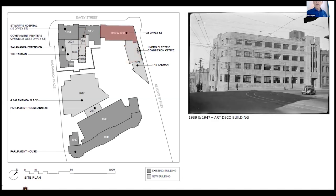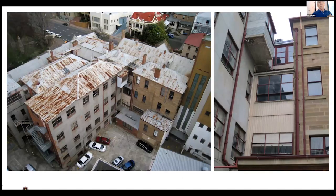Salamanca Extension, the Hydroelectric Commission building, and the Art Deco building. The photo on the left here shows very much part of the problem was that the red brick building, which is not listed, was in the middle of the site, kept light and air out of the more significant buildings on the perimeter. So that was demolished down to one level above the present courtyard level, and that allowed that whole space to be opened up. And with the combination of new additions to the rear of those significant buildings, services and things could be recreated and activate the whole of the precinct.